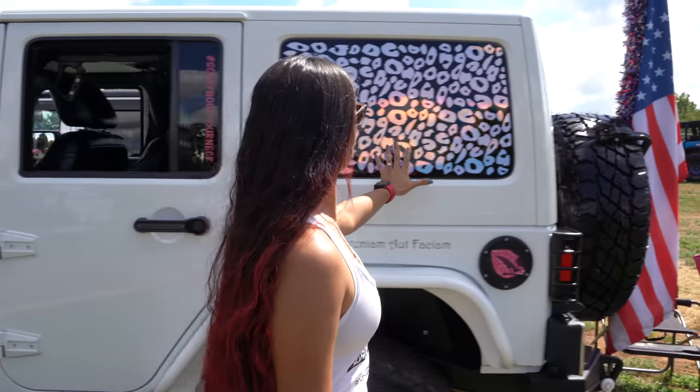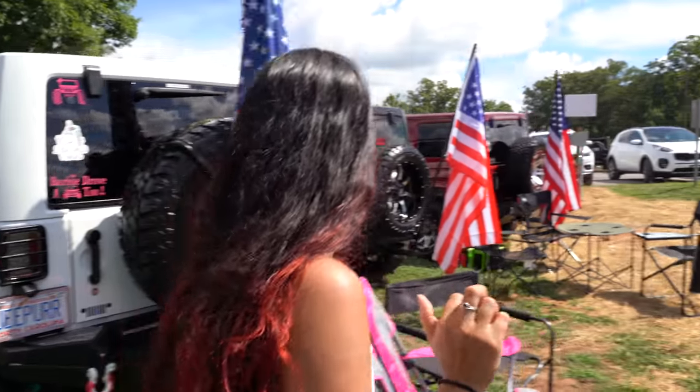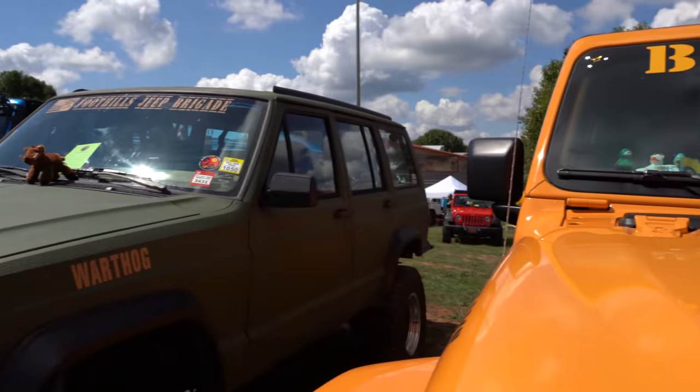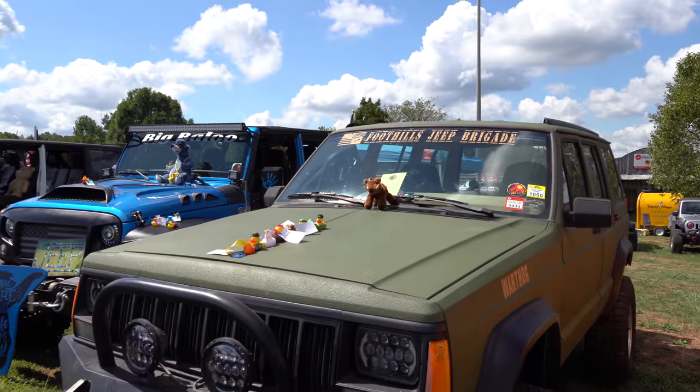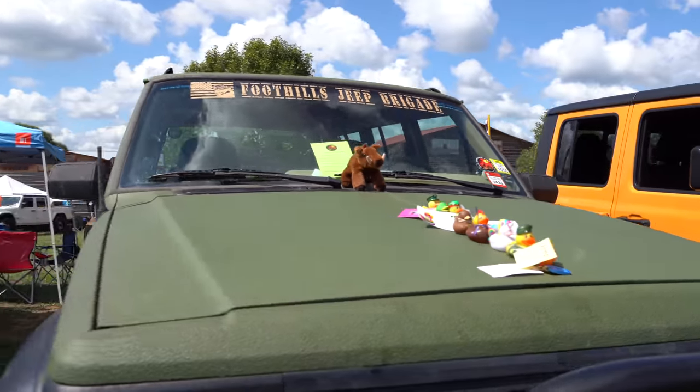I like this. That's cool. Kind of matches my shirt. Oh, I like this sticker. 1995, so 1 year younger than me. Big blue. Got a Jungle Book theme. That's a different hood.